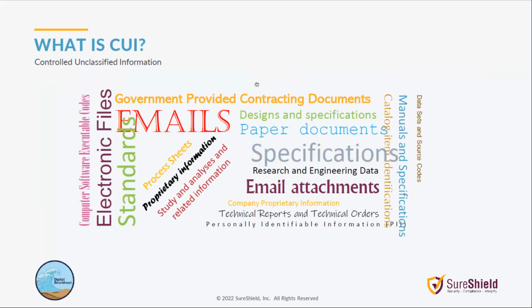So what is CUI, controlled unclassified information? And to be honest, that's a great question. The government is still trying to narrow that down and define it. There's lots of documentation that scopes CUI. The basic underlying component, though, is that the government must identify it. So within your contracts with the federal government, you should have a call out saying that your company or your organization will be provided CUI information or will create CUI information for the government. If you do not have that, you should not have any CUI information.